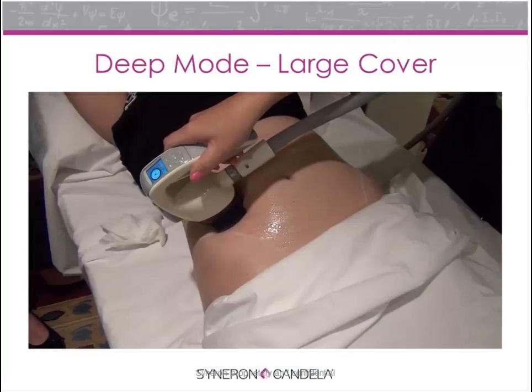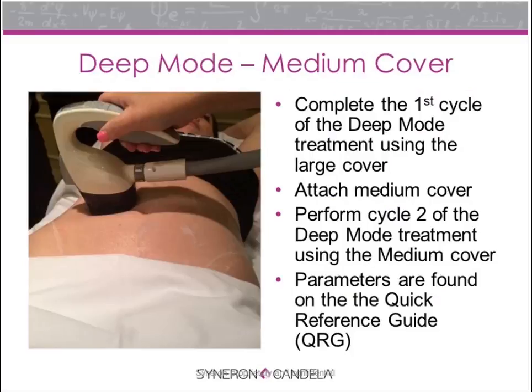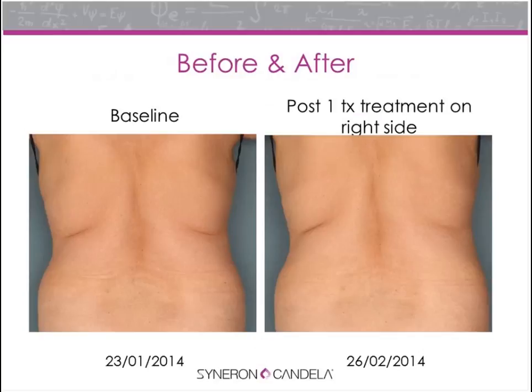So this is showing you the deep mode. Here's the large applicator. You would stack this 5 times, move on to the next square, stack that 5 times, move on to the next square, stack that 5 times. Do that same thing over until you get back. Now you're doing it 4 times. Move, again, all of those areas, come back until you get to temperature. Once you get to temperature, you can go right back to the medium and continue with snaking. So here it's showing you those same parameters, and they have a reference guide for that.